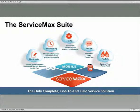But it also includes parts and managing parts and reverse logistics and inventory and depot repair and RMAs and all of the complexity that goes with tracking your parts in the field. Social tools so that these inherently mobile and often siloed technicians have a way of collaborating with other experts to solve the problem the first time. Portals so that your customers can access their service information, create new work orders, see the status of jobs. Partners, many of you have contracts with third-party providers to deliver service to your customers, so arming them with that same information. And of course, mobile.